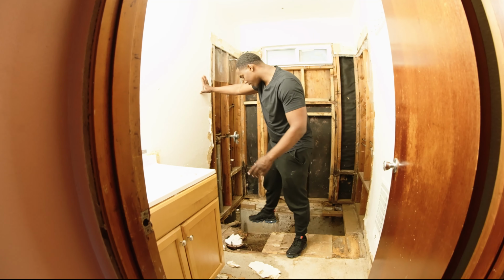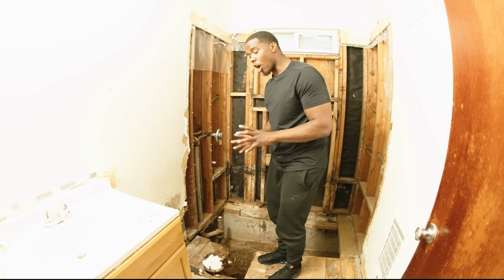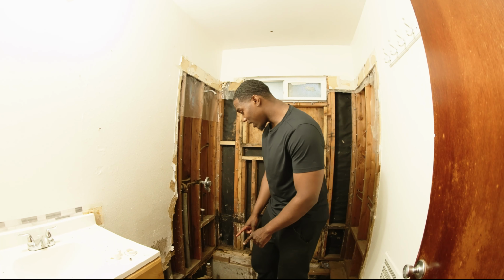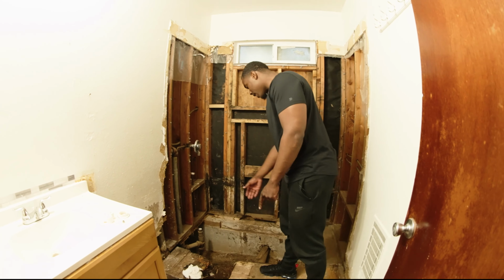So when we stepped, the bathtub was right here. When you step right here, you could feel that it was soft. In apartment buildings, always step around toilets, even in houses, because if the toilet is leaking, it's messing up all of the subfloor under it.